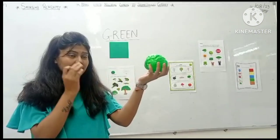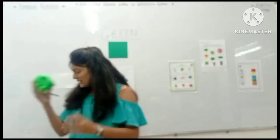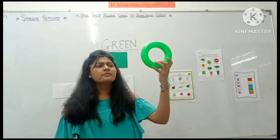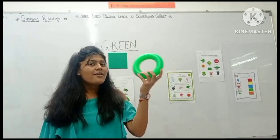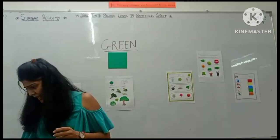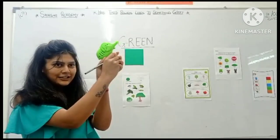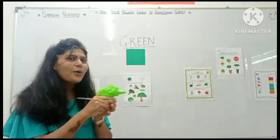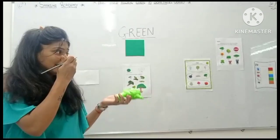What is this? Cabbage. Okay. This is a cabbage. What is this? What object is this? Ring. And ring is of which color? Green. Very good. Green color ring. Now, I have something called this. What is this? Gun. Yes, it's a gun. What color gun is it? Green. Yes, green color.